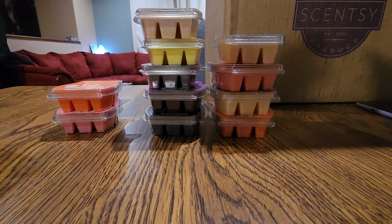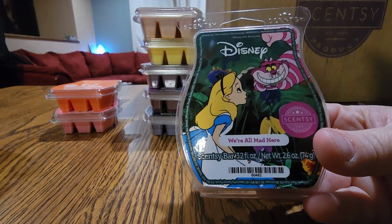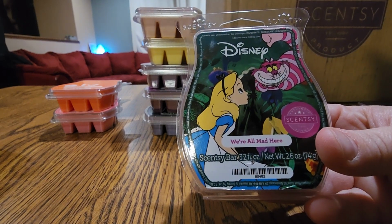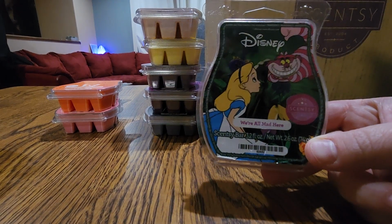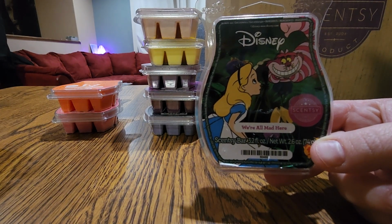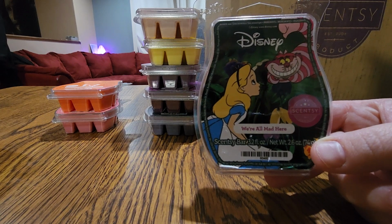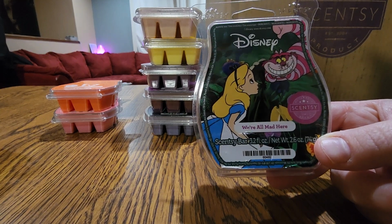Okay. Next one is Alice in Wonderland. We're all mad here. Let's just smell it. Yes, it's tart, berry, sweet. So good. Great performer. I just did an unboxing video where I was smelling raspberry hibiscus tea and then the black raspberry vanilla sangria Scenspiration scent. And both of them kind of reminded me of this. But as I smell this, this is still definitely my favorite out of them.